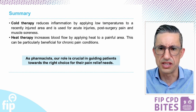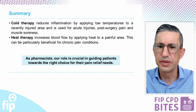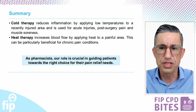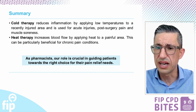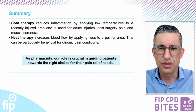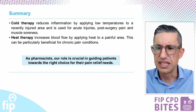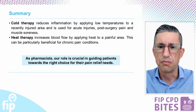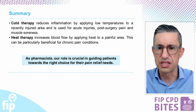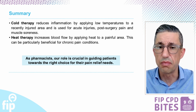As a key points recap, cold therapy reduces inflammation by applying low temperatures to a recently injured area and is used for acute injuries, post-surgery, and muscle soreness. Heat therapy increases blood flow by applying heat to a painful area. This can be particularly beneficial for chronic pain conditions. By improving our understanding and counseling skills, we are empowering patients to make informed decisions about their pain management.